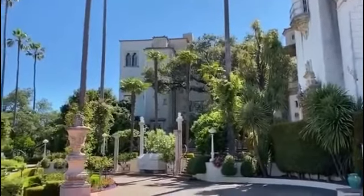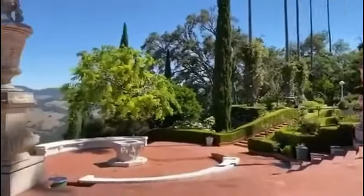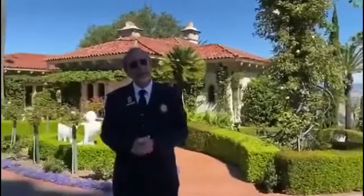Mr. Hearst even purchased an old English stone cottage, had it shipped over, and he wanted to incorporate that in construction. That idea was later scrapped, and he wanted to build that cottage down at the bottom of the hill, and that never came to fruition.